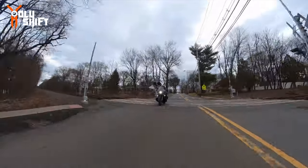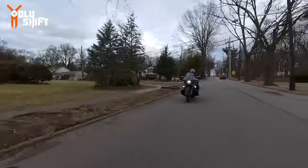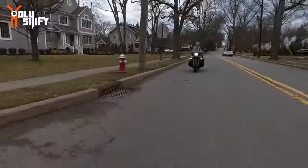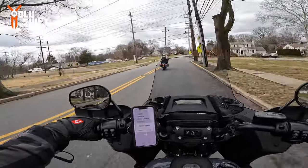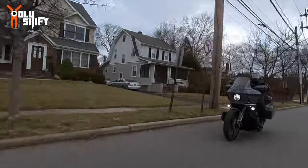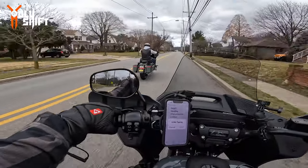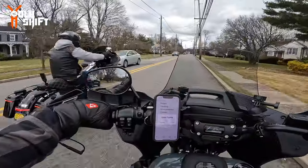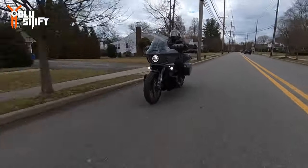Okay, let's talk about the weight. The weight difference. I am 180 pounds. I'm a relatively smaller guy, not big, not overweight, not heavy, and I'm 5'10". I'm not sure what the actual weight difference between the bikes is, but the weight difference is significant, and it's actually noticeable.